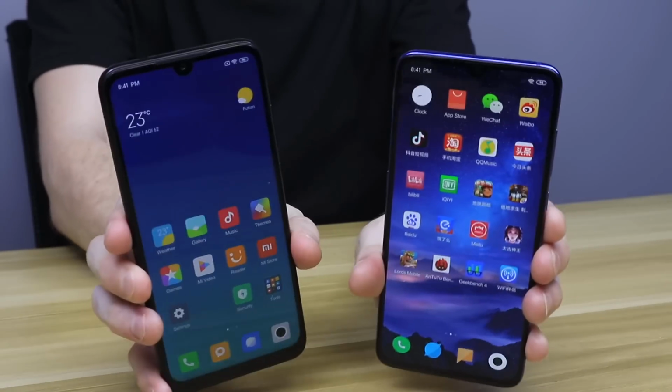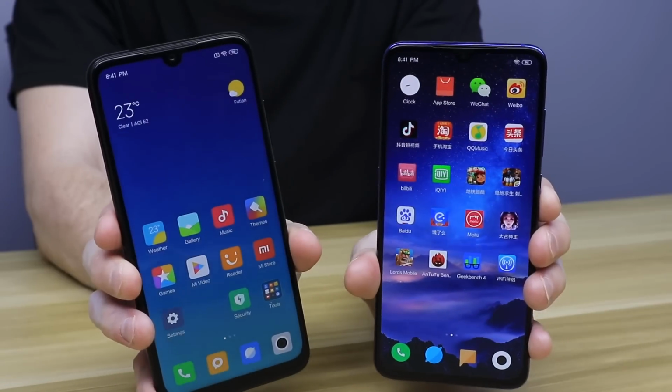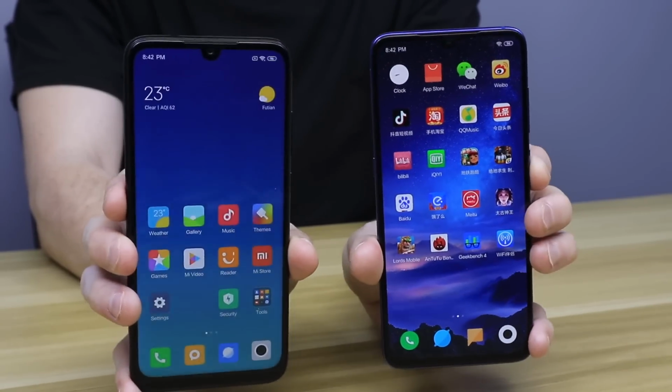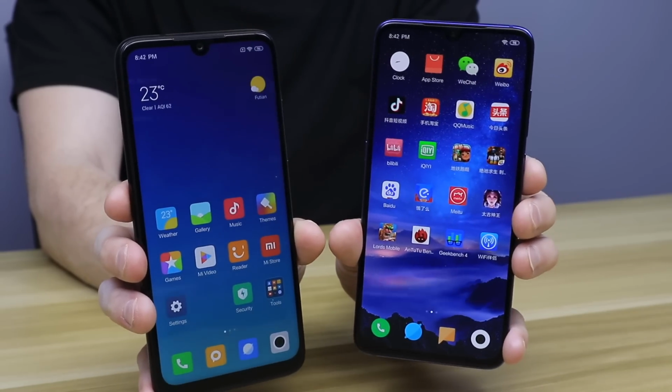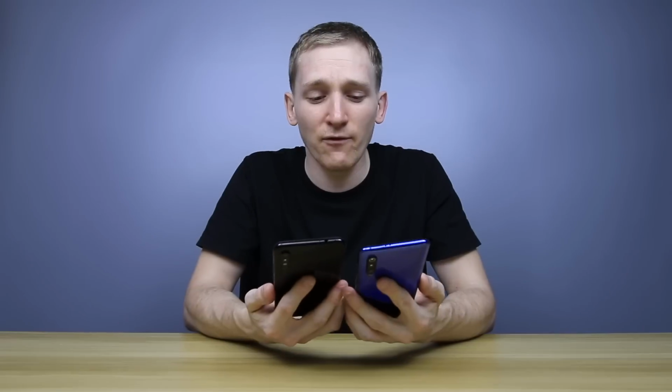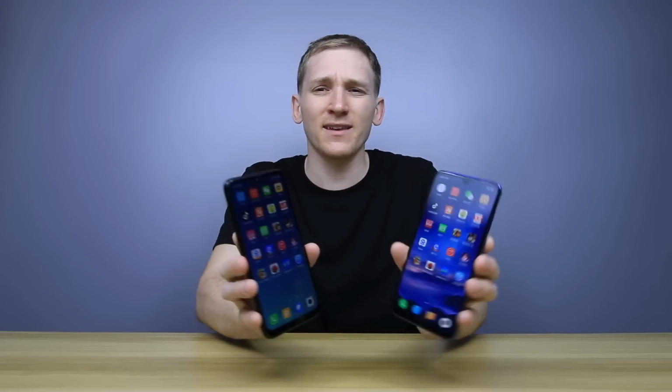Now, I admit that this sort of test is not the same as anyone would really use the phone in real life. You're not going to open a million apps all at once without shutting them down or without closing other apps, but it just gives us a very real insight into just how these things perform.